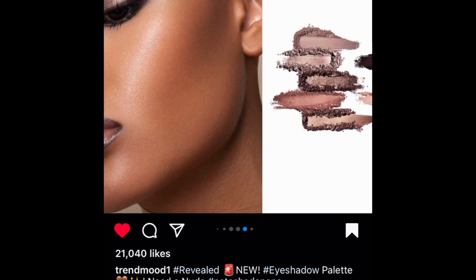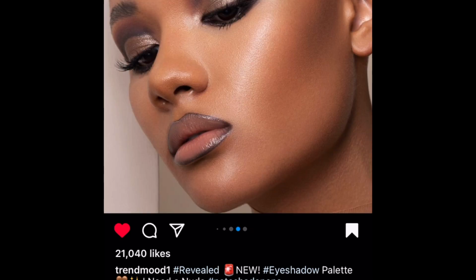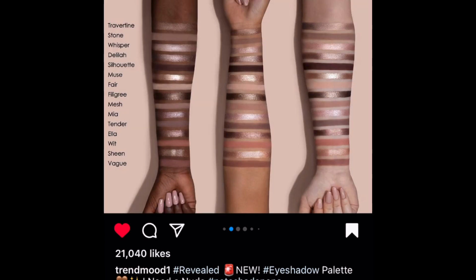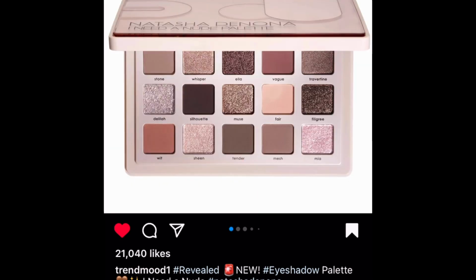Because look at all these colors. Tell me Natasha ain't got these colors 50 times over. It looks like the Dream palette and a whole bunch of other stuff she already has. So I wasn't excited and I wasn't really giving a damn. But once I found out there were new finishes in it, that's when I was like, okay, well now I got to get in and try the new finishes and see if I got anything in my collection already comparable to the new finishes, to like save us.